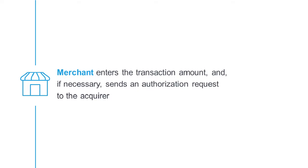In the second step of the process, the merchant is responsible for more or less determining the amount of the transaction. So if you're a utility company, that could be the amount you have due for your water bill, or for a government agency, it could be the amount for a permit that someone is trying to pay. It's the responsibility of the merchant to determine the amount that the cardholder will ultimately pay for their transaction.